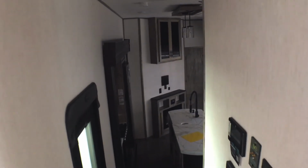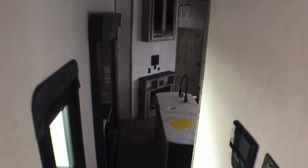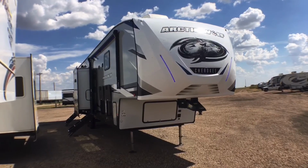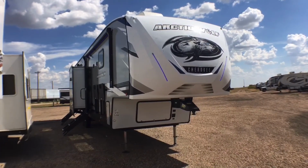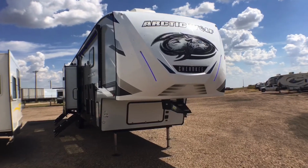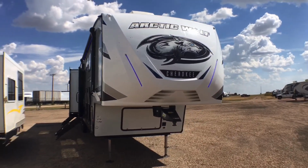So alright guys, let's go ahead now and jump onto the outside. And I tell you, if you like the interior, you're going to love the small changes they made to the exterior. And man, these Arctic Wolves just have a good look to them. They have a lot of eye candy and curb appeal up here on the front, and really the graphics and everything. It's a good look.